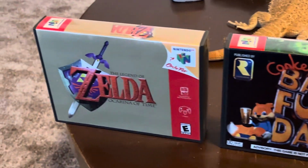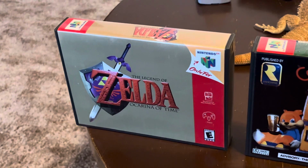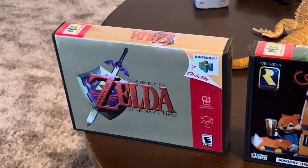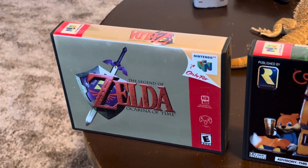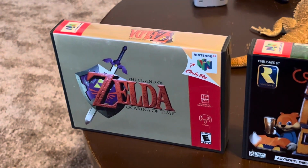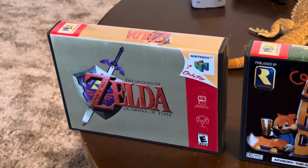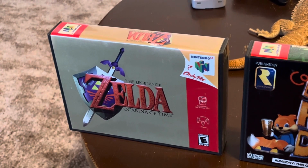And number 1, you knew this had to be here. If you watched my top 10 games of all time, you knew that Zelda Ocarina of Time was number 1. Absolutely awesome. The only game in my life that I ever pre-ordered. I remember getting it along with the strategy guide for it and just playing it over and over and over again.